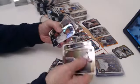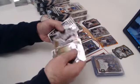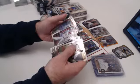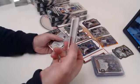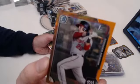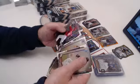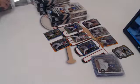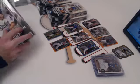Who's our orange back here? Severino, tall boy. Henry Owens, tall boy. And give you one guess. Yes, it's a Washington National, 02 out of 25, Spencer Keboom. Officially the most Nationals I've ever seen out of a product. All right, no more Nationals. Gotta share the wealth around here.